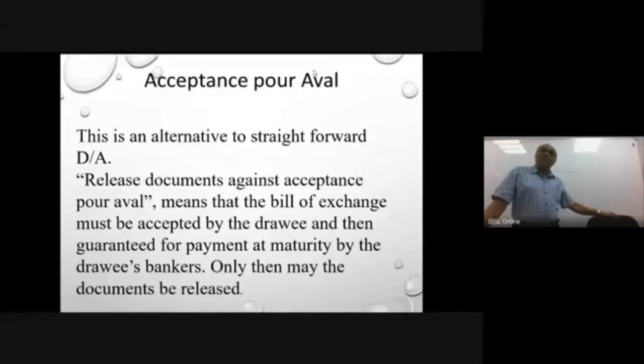When we are analyzing the transaction, you have to give an irrevocable undertaking to say that you will be paying the money on maturity. It's an irrevocable undertaking, just like an LC. It's a very good alternative for LC transactions.